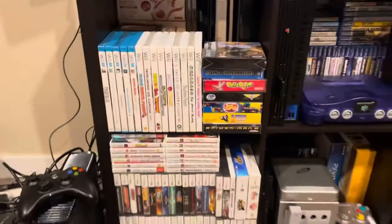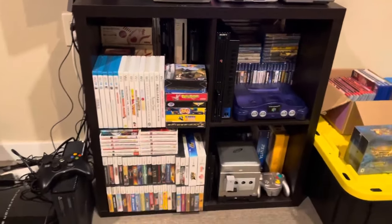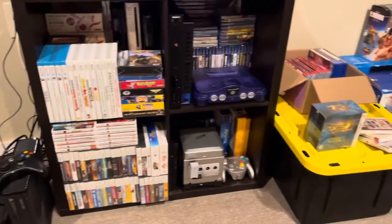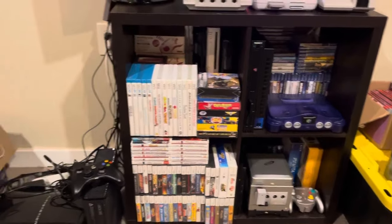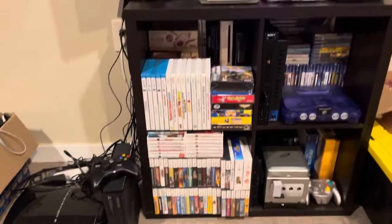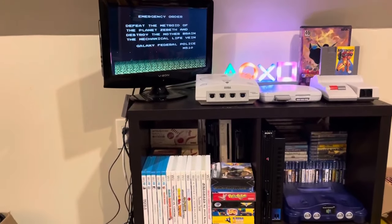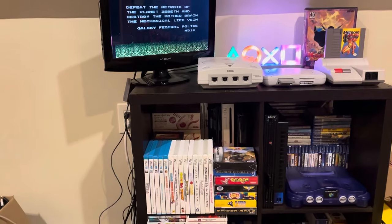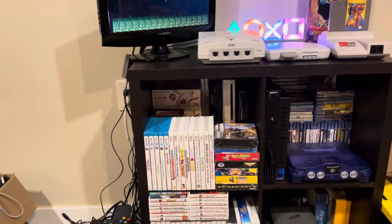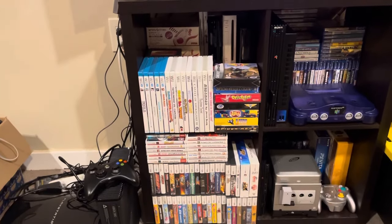So yeah, this little cubby is the place that houses all of my DS, 3DS games, my Vita, PSP games. A lot of my handheld stuff is in this cubby, and this is the station that I have set up for just testing games and everything like that. So that does it for this part of the collection.